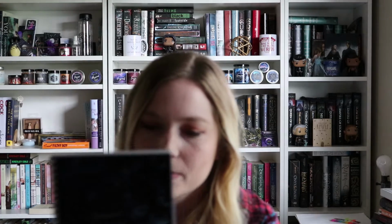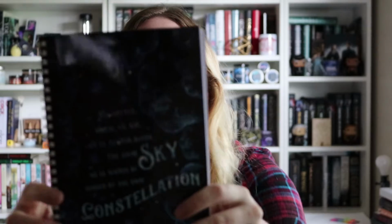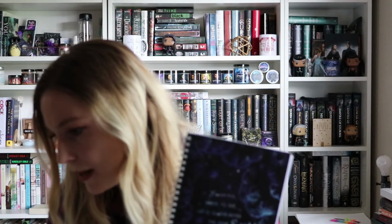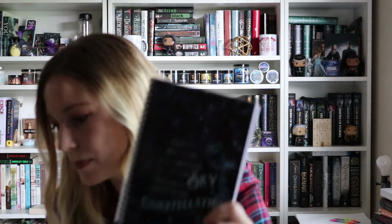Oh, this is really pretty. It's a notebook, and it says, no matter where we are, we'll always share the same sky. We'll always be guided by the same constellation. I love that. And it's a blank, it's not lined, it's just plain papers on the notebook. And this was made by Read at Midnight. The design is from The Star-Touched Queen by Roshani Chokshi. I love that book. I love this. It is so beautiful. I cannot wait to use this.